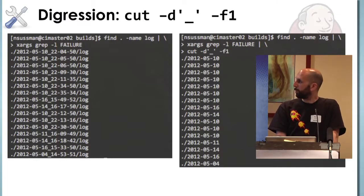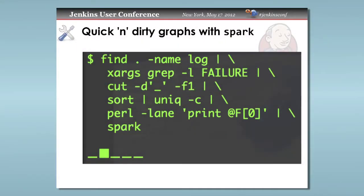But there's this neat little tool called Spark. It's just a shell script. You can grab it off of GitHub. It's really easy to install. And Spark draws graphs using Unicode block characters. Because there's only about 8 Unicode block characters, if you have an extreme variance in your data, then Spark's not very interesting. But if you're looking at things like failed builds that tend to be at least within a range, Spark can be kind of interesting. So in this case, I did use Perl lane to get that first column of integers.